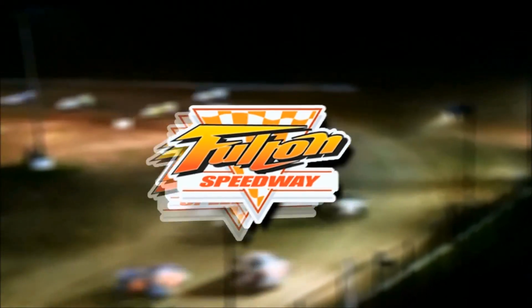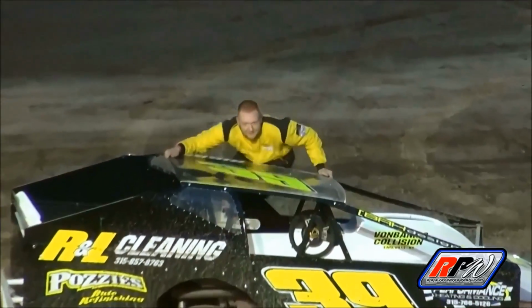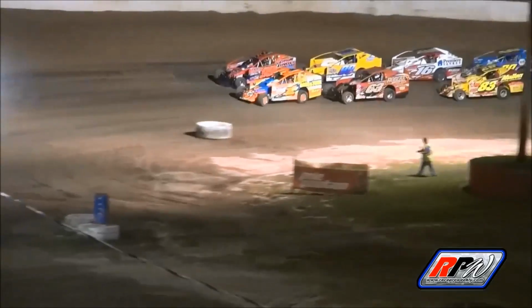To the Fulton Speedway we go now, as it would be Tyler Thompson passing Richie Riggs on the final lap to take home the win. But Riggs would get it as Thompson was light in the Novice Sportsman division.